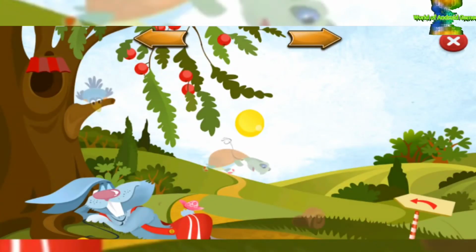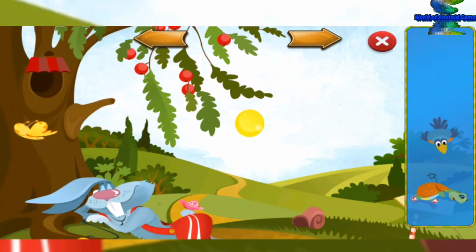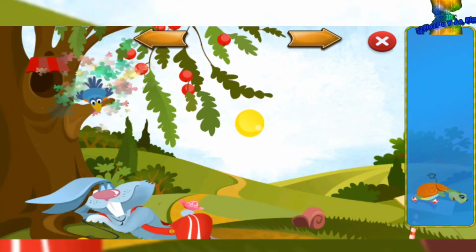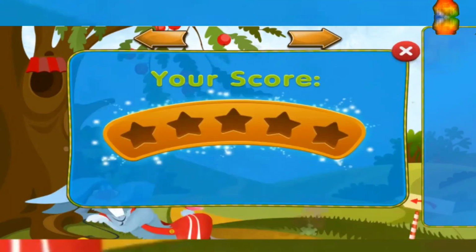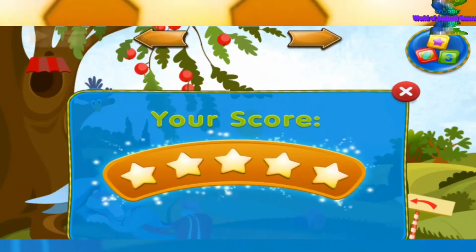Something is missing. Move the missing pieces to their place and help complete the picture. Excellent! Awesome! Excellent!